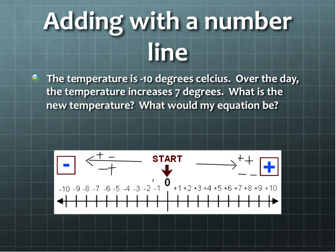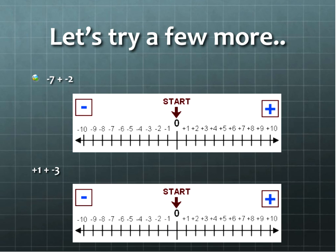Now we're going to start working with subtraction next day, which will be Thursday. And I'm not at school Thursday, but I will still have the math class on Thursday because I have an appointment that day. All right, so moving along, we're going to try a few of our own.